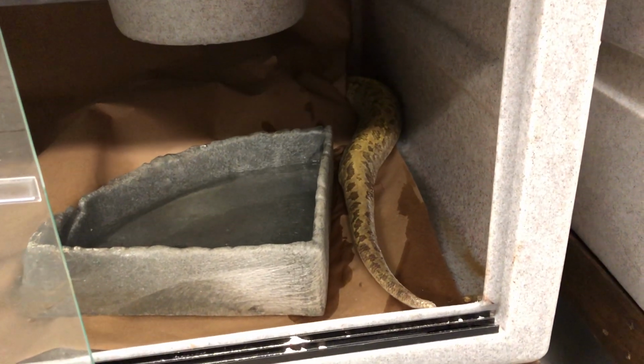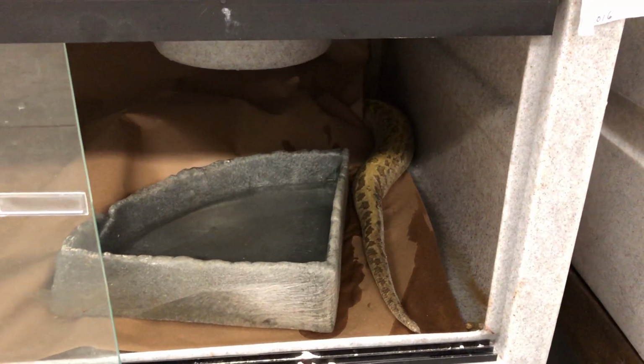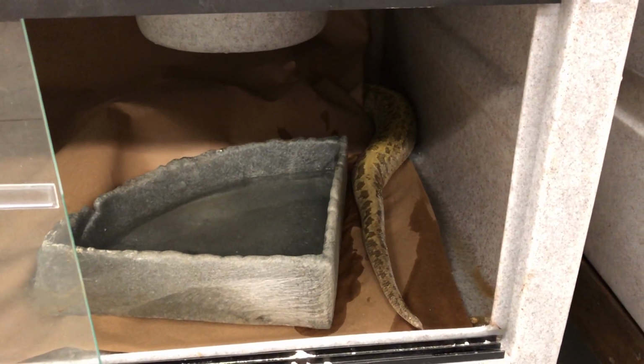I got her in there. I'm exhausted. I'm completely sweating to death. My hair's a mess. It's like 12 midnight too. I really don't want to be doing this now.